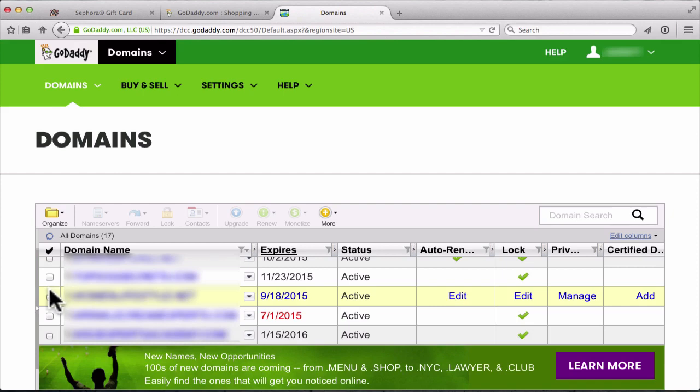Now, if you just registered the website a second ago, it might not show up yet. Sometimes it takes GoDaddy a few minutes to show your new website, okay? So if you don't see it yet, sit tight, no big deal. Check back a few minutes later. It should probably work. Now, my website hasn't showed up just yet. I just registered it 2 seconds ago.